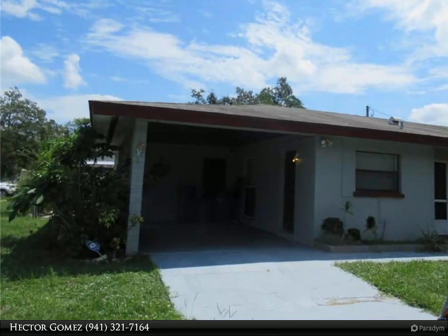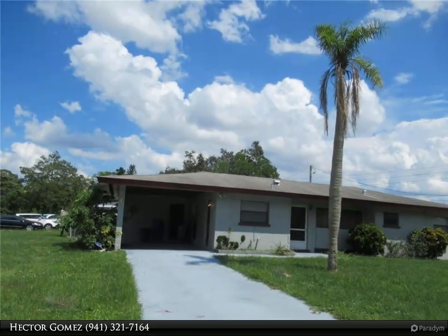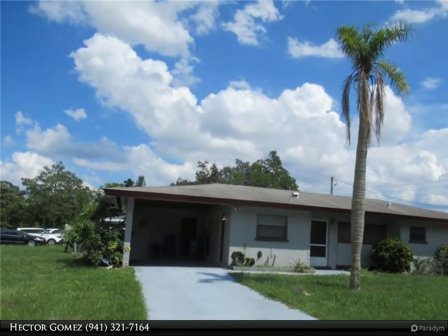With a full price offer, the seller is offering a credit of $12,500 towards a new roof and/or repairs.